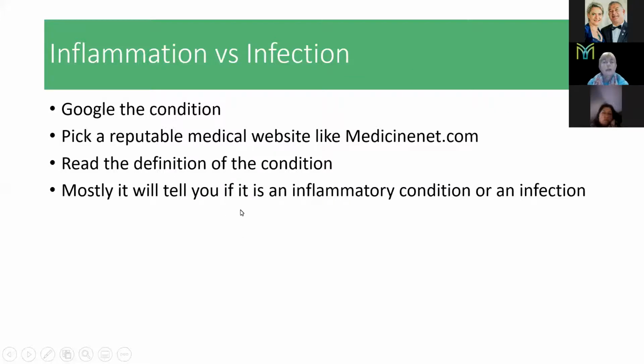If you read up about colitis, it'll say this is an inflammatory condition of the colon. And then you know it's inflammation. So what are you going to use for inflammation? You're going to use amyloidose complex, okay? Because it's better for inflammation. The person will get a far better response than when you use the advanced amyloidose.